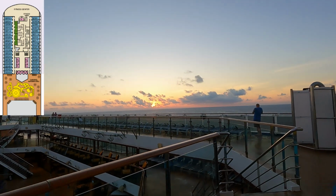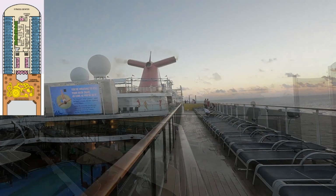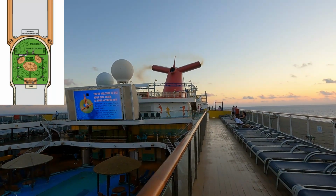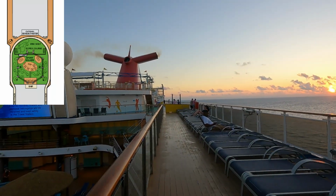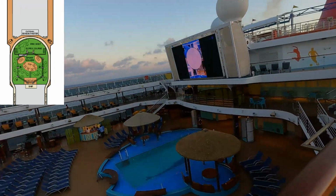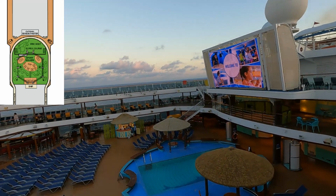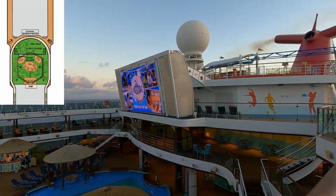We're going to go all the way to the back of the ship and see what they have over there. As we make our way to the rear of the ship, you'll notice that they have a lot of these lounge chairs out in the open. This is a great area if you want to be out here at night for relaxation purposes, and also whenever they have the deck parties.